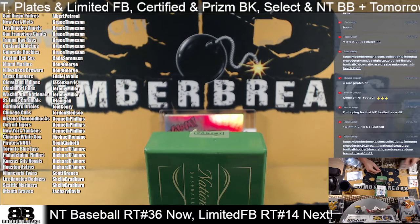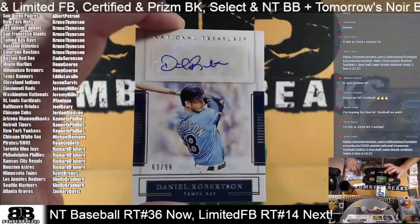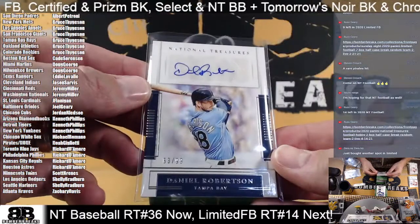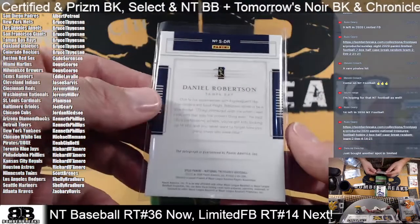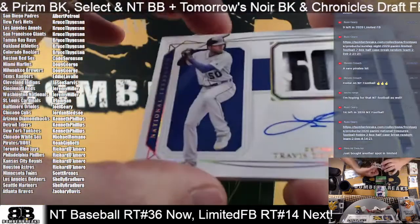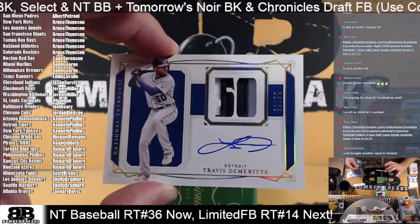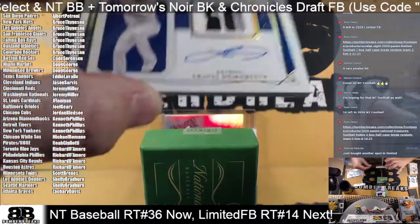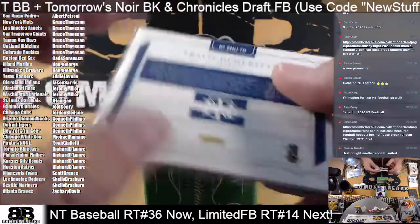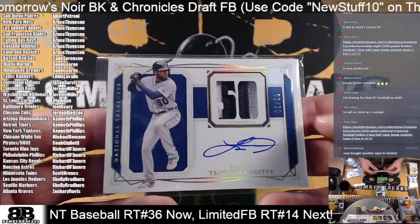All right, now into the autograph zone here in the second box. Good luck, everybody. It's a Tampa Bay Ray, Daniel Robertson. 63 of 99. Robertson. Next, rookie patch, I think. Travis Demeritte. 3 of 25. Prime patch in that number 50 cutout to the Tigers. Travis Demeritte for Detroit. Nice card.